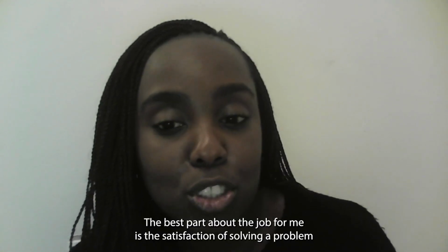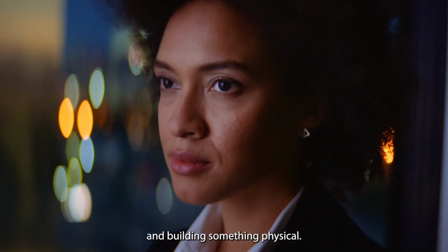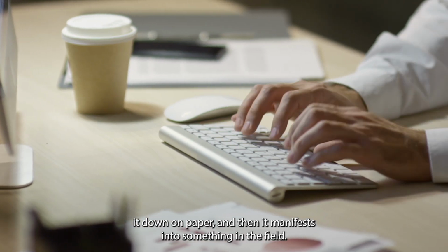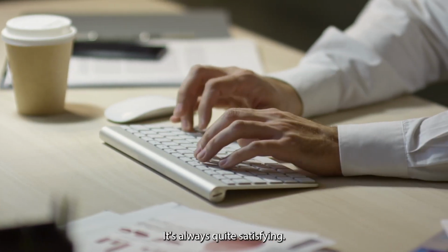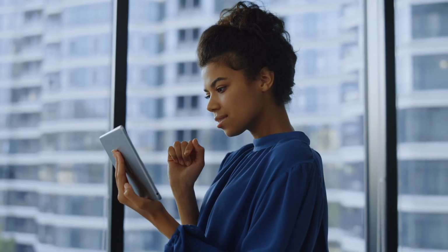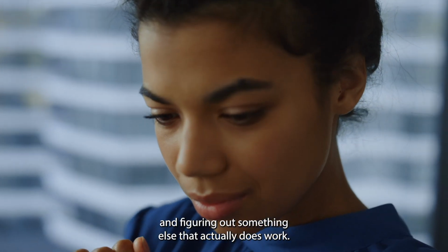The best part about the job for me is the satisfaction of solving a problem and building something physical. So I love when I can conceptualize something in my head, jot it down on paper, and then it manifests into something in the field. It's always quite satisfying. The most challenging part about the job, however, is when your solutions don't work, and having to deal with that failure and pivot and figure out something else that actually does work.